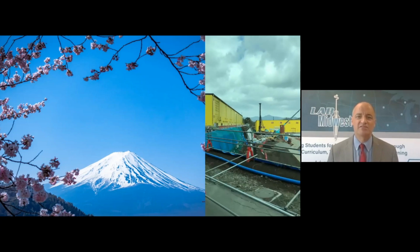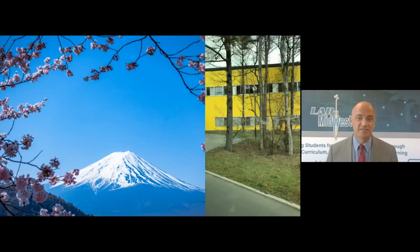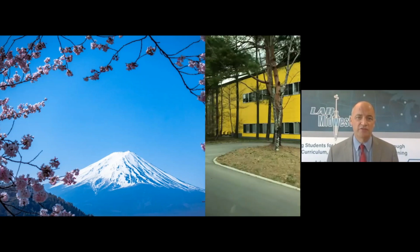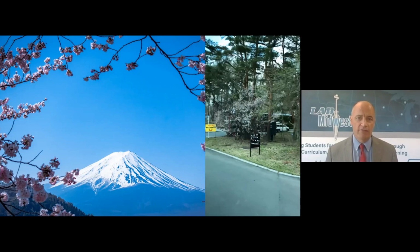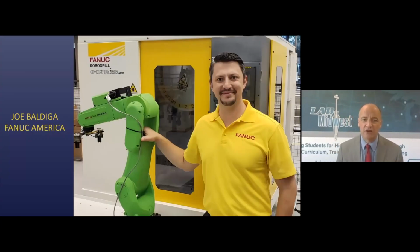More and more FANUC CNC controlled machines, more and more FANUC CNC robo drills, more and more FANUC CNC simulators, and so on, that we see in our educational institutions. And that is the result of some hard work by great people at FANUC, one of whom is joining us today as our guest. So at this point in time, it's my pleasure to introduce our guest. He is Joe Baldiga from FANUC America.